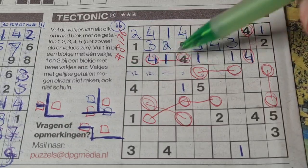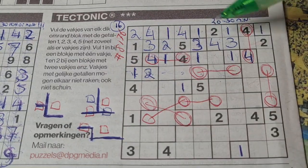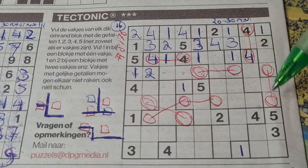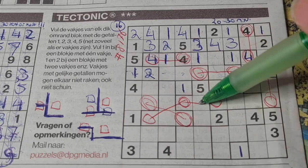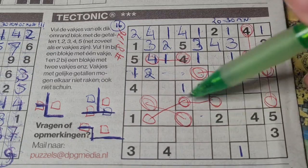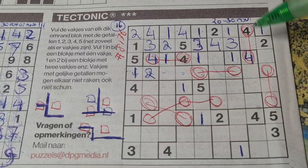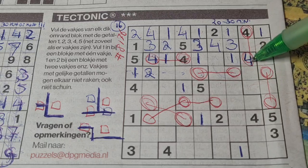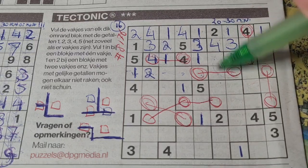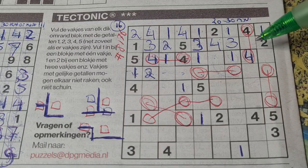Alright. A 1 and a 2. We have a 1 now, so no 1 there. 1 should be here and the 2 goes there. Then, let me see. These 2 boxes can be a 1, so 1 box left for the 1 in this area. Should be here. Then, let me see. This box can be 4. That box can be 4. So 1 box left for... Oh, we already have a 4 here. So it can't be a 4. Alright.